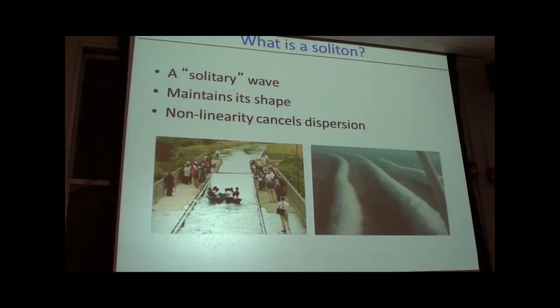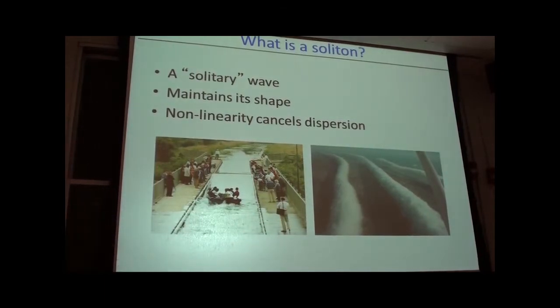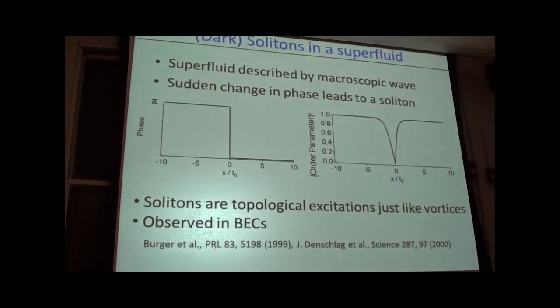A soliton is basically a solitary wave that moves around in a nonlinear medium and maintains its shape. It can maintain its shape due to a balance between the nonlinearity in the system and the dispersion. Here are examples of solitons that can occur in nature. Here there's a shallow water channel, and this thing here might be a soliton. Actually, that was the first context in which solitons were given their name. And these clouds here might also be solitons.